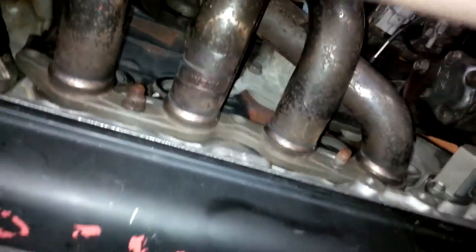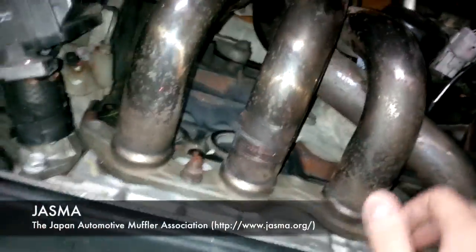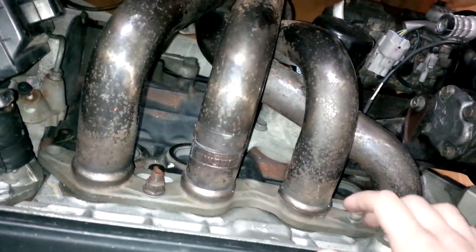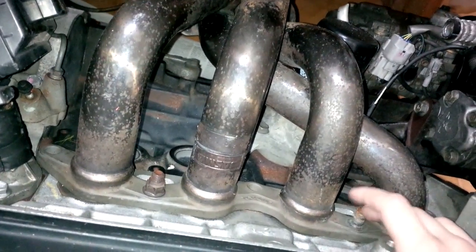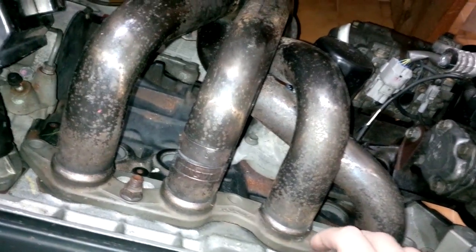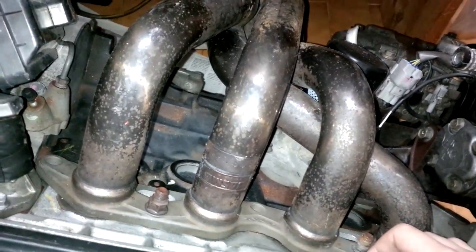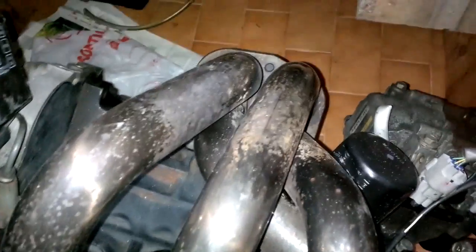Also, this engine has this exhaust manifold. It's not the stock exhaust manifold, it's a stainless one, and it has a JASMA stamp on it. JASMA is like an association of ruling organisms in Japan that regulates the emissions tests and homologation of parts. So I believe that this exhaust manifold is well spec'd and appropriate. It's not something that somebody just put together and put into this engine.